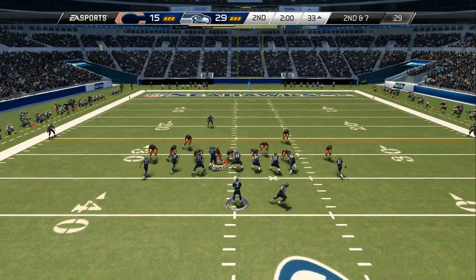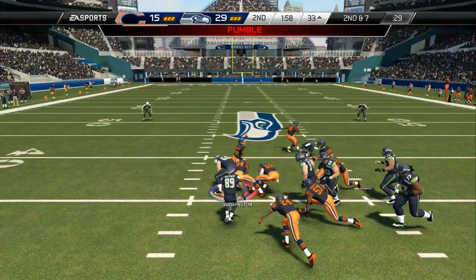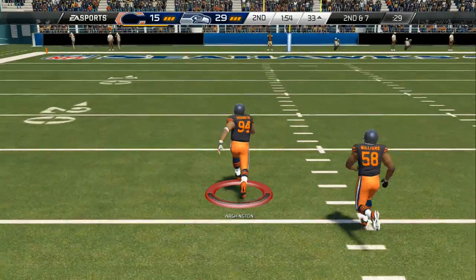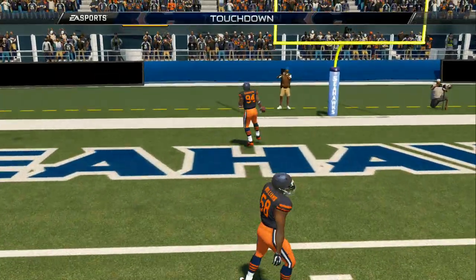Second down coming up. Vincent's got it in the gun. Defense takes the touchdown. On his way. The 30, the 20, the 10. Touchdown.